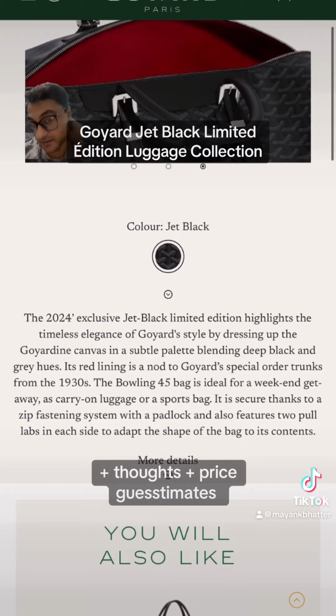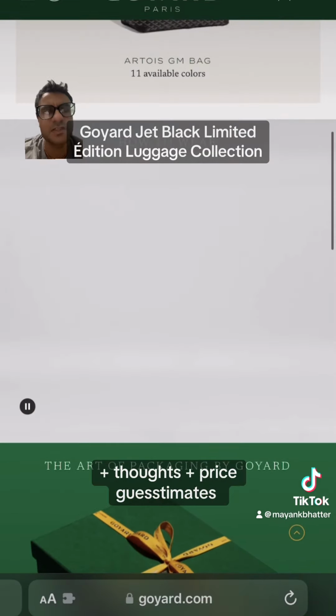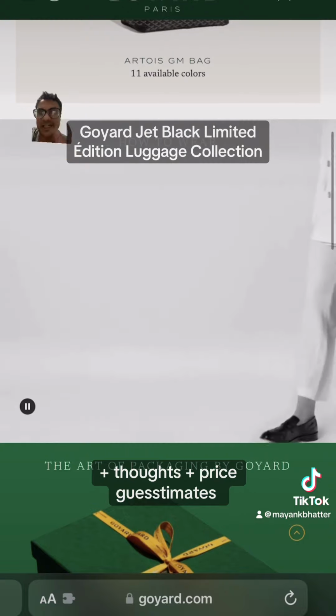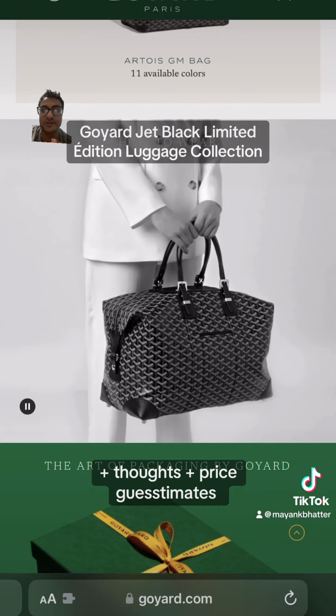And then this is the bowling 45 bag, which is the other bag. I think this is a little bit more expensive, but it's the smaller size, so it might be around the same, 4 to 5, maybe. I got cut off a little. 45 and 5,500, I think, is how much those 2 prices are gonna be. These 2 bags. This you can add a strap, it doesn't come with it.